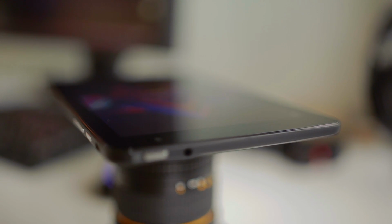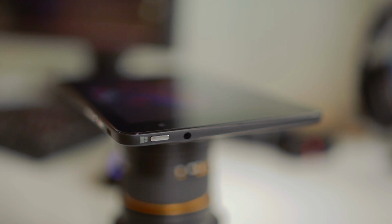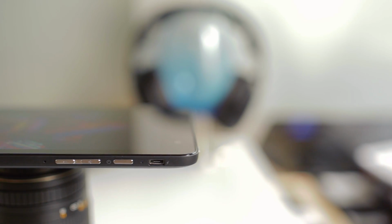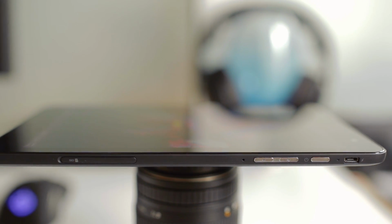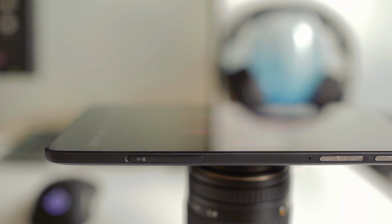Up top, we have a headphone and microphone jack that's combined into one, and a physical Windows button. I'm glad there's no capacitive Windows button in the middle of the tablet, as a simple swipe on the screen reveals the start logo anyway. Right on the side there's a micro USB for data and charging, a power button, and a volume rocker with great clicky feedback. And there's also a micro SD card slot for expandable storage that's very much needed on any Windows-based tablet.